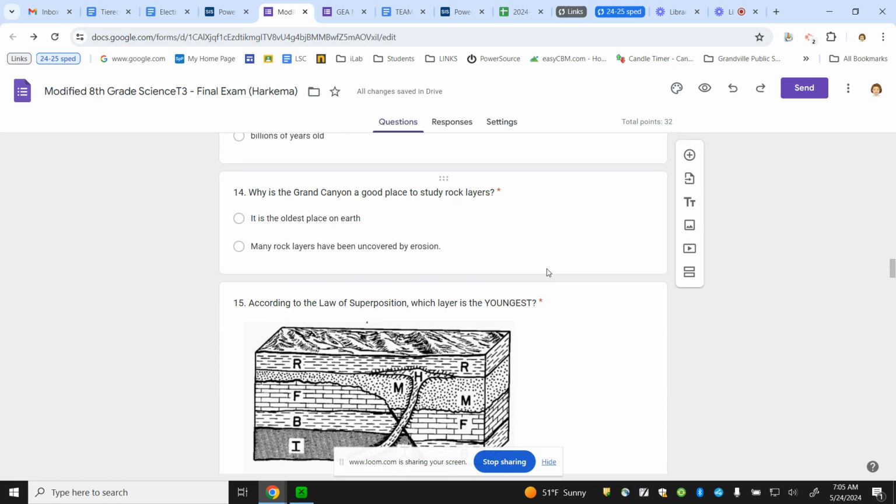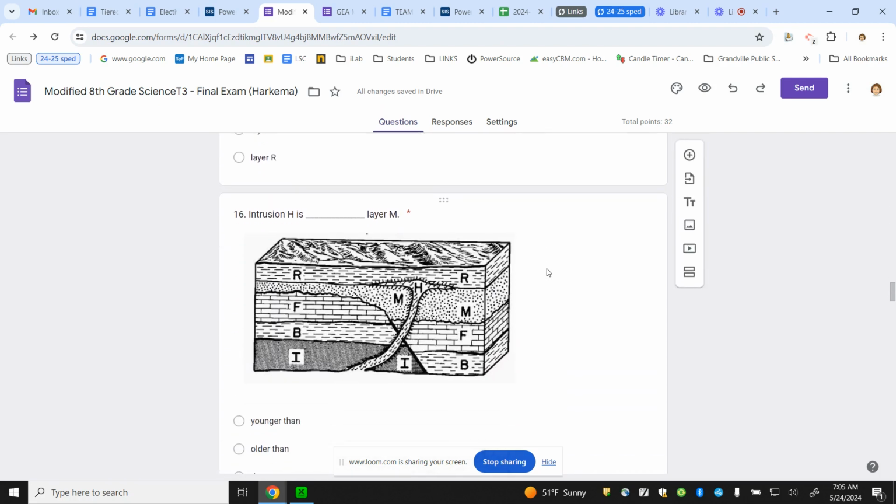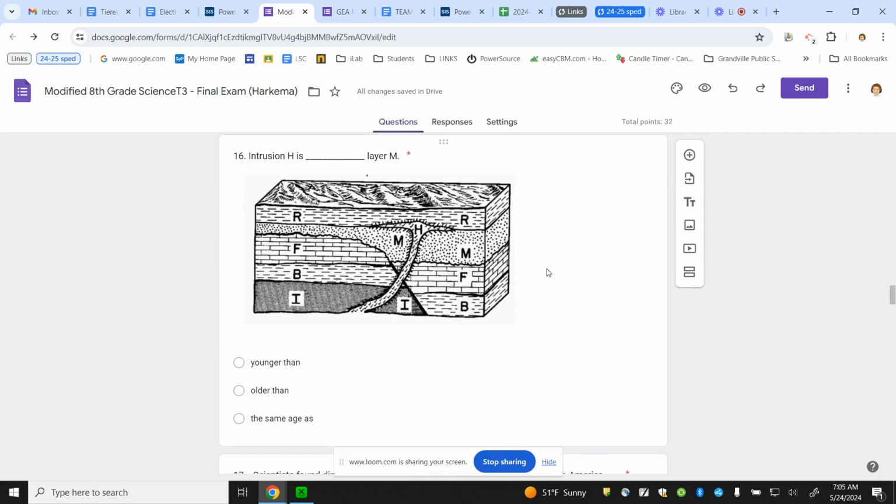Number 14, why is the Grand Canyon a good place to study rock layers? It is the oldest place on Earth, or many rock layers have been uncovered by erosion. Number 15, according to the law of superposition, which layer is the youngest? Layer I, layer H, layer R. Number 16, intrusion H is blank than layer M. Is it younger than layer M, older than layer M, or the same age as layer M?